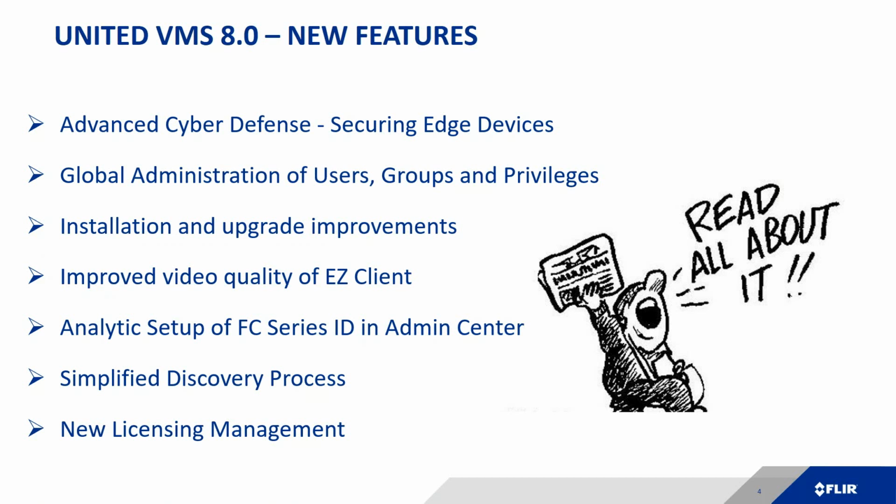But again, just going back to it, multiple ways to license your servers. You can log into our portal. You can use what's called the manual activation method, and it just makes it flexible for whatever your needs are.